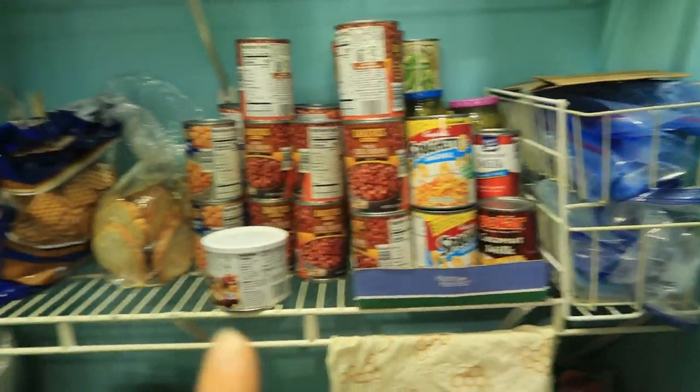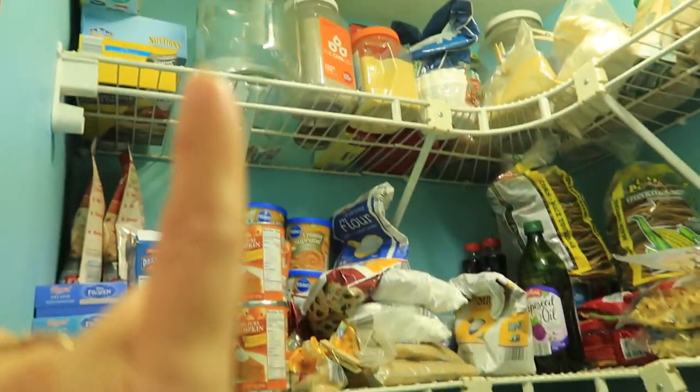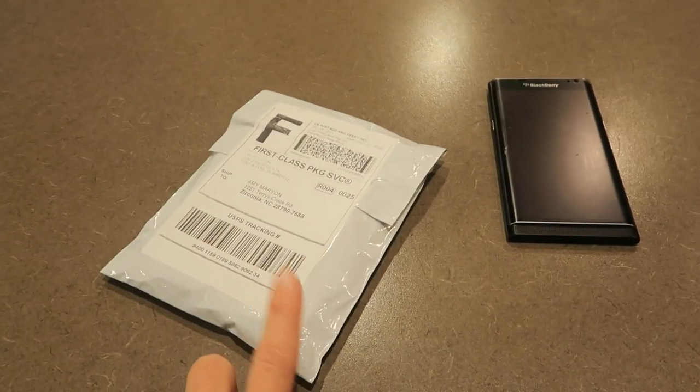And so I keep all my cans right here, crackers. Then we go up to our rice and pasta. I do all my baking here. This is usually extra, extra. Like there's crackers and then there's extra stuff and my cooking stuff and my pressure cookers up on top. So I just got some new vacuum belts. So that's here, my phone and my coffee.